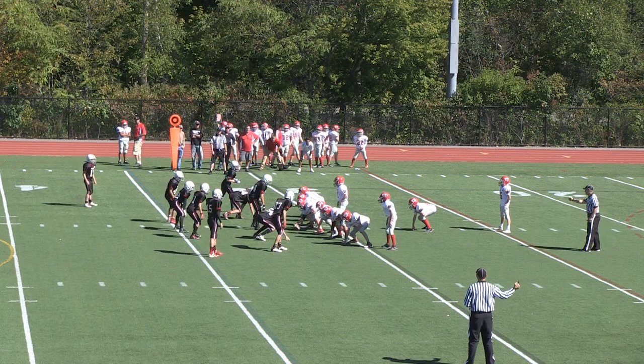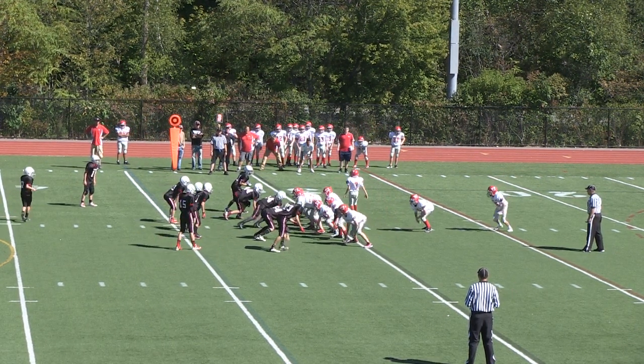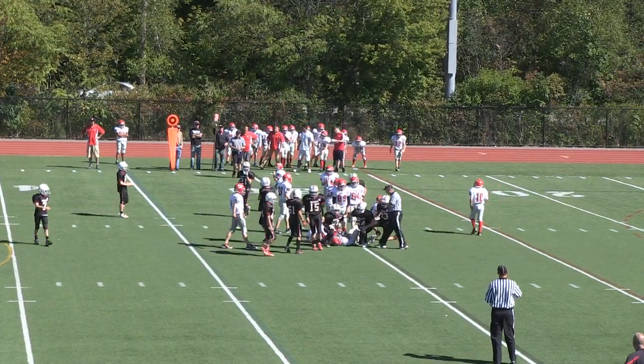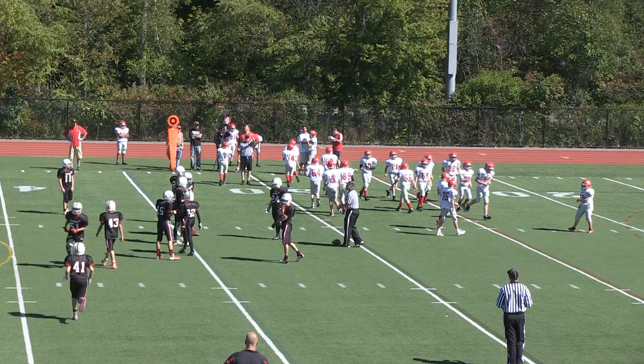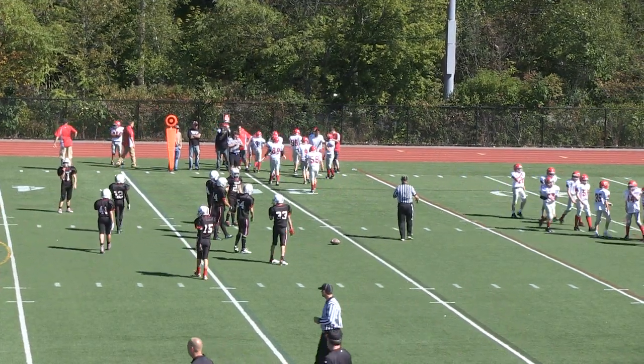I formation. Third and long here. Handoff up the middle. Oh, immediately. Number 30, Stephen Webb was in there and cleaned up by number 54, Dan O'Connor. So Webb got in there, put the first lick, and Oki hops on his back, and they move him even further.